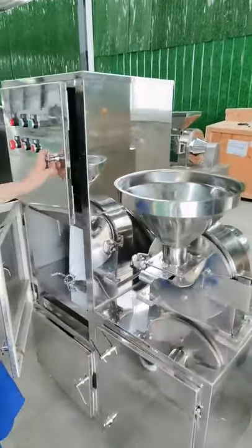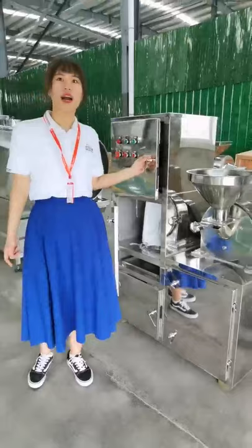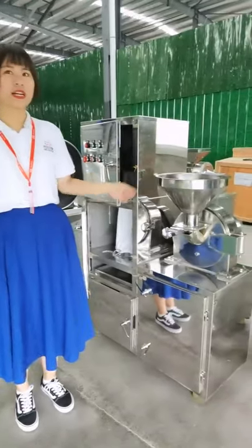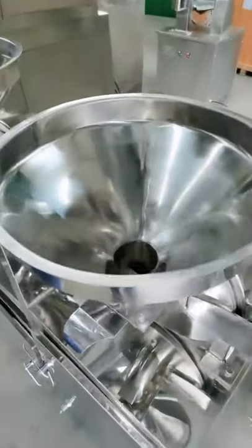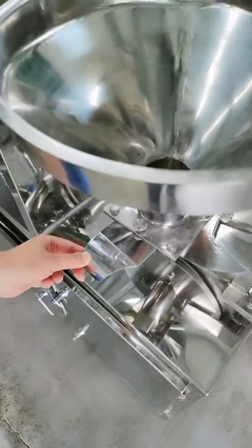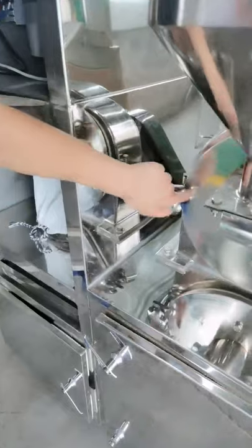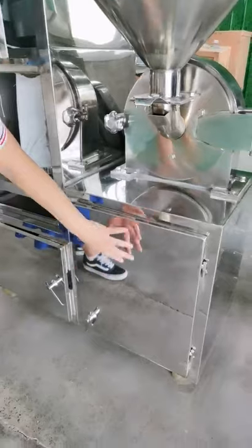Also, when you flavor the nuts, there must be different ingredients you want to add. So here, this machine is multifunctional. It is for grinding ingredients into powder like basil, chili, pepper, and also salt and sugar. Here is a feeder to control the feeding speed. Then here inside is for the grinding. After grinding, the powder will come out here.